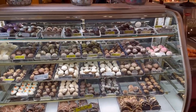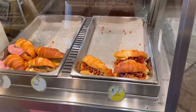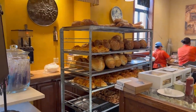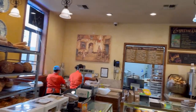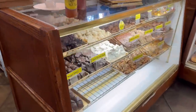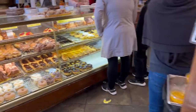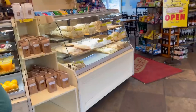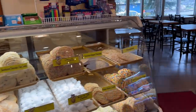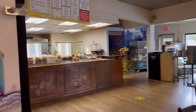So they've got all kinds of goodies here. Those sandwiches are pretty good. All the donuts, all the fresh bread over here. It's a pretty neat place. It's got all the sweet tooth stuff here. Cookies, everything. They make some pretty good sandwiches back here at lunch. That's their little sandwich area.